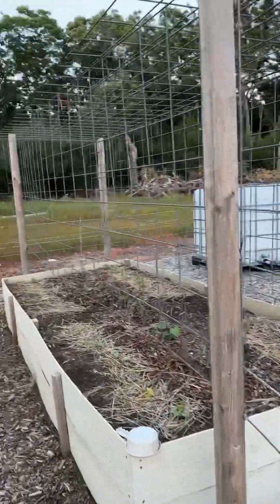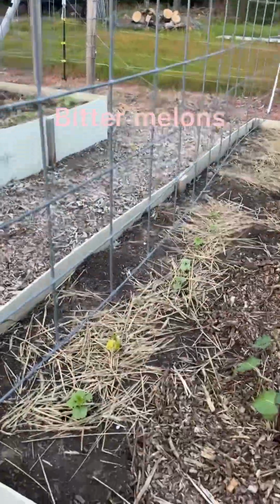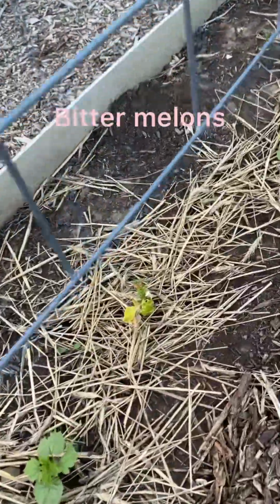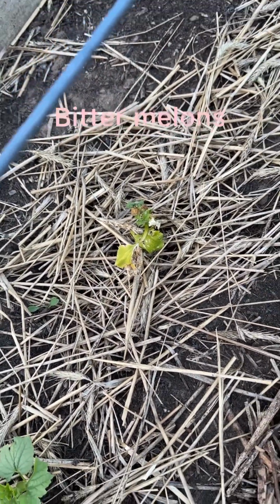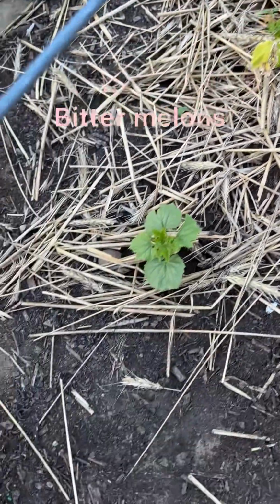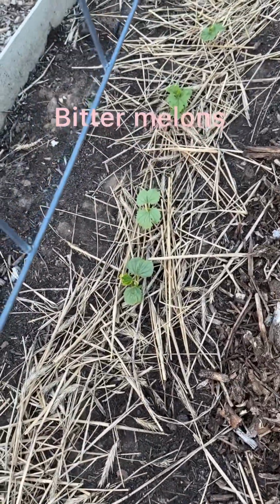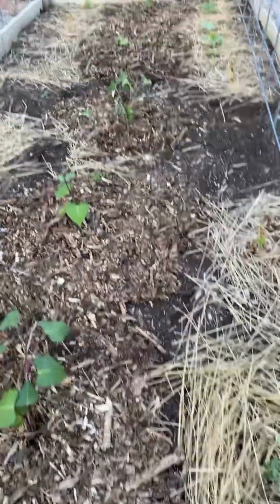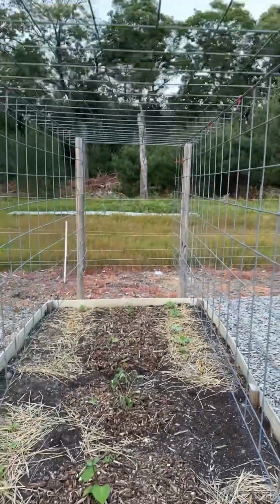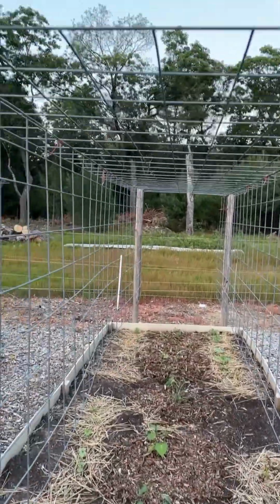And then I got bitter melon going. This is the seedling plants that I bought and it is not doing well. But these are the ones that I put in as seeds and they are coming out slowly but surely. So this is the bitter melon trellis bed that will climb up here. Should be very pretty.